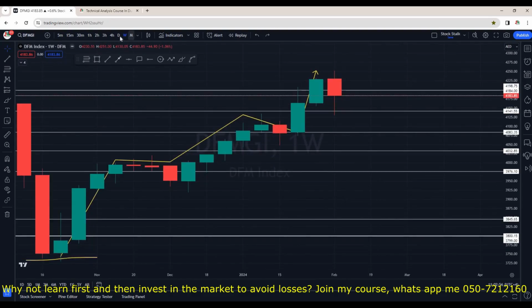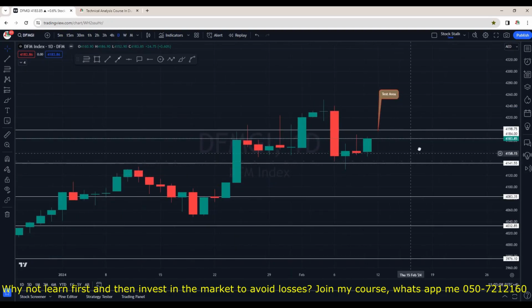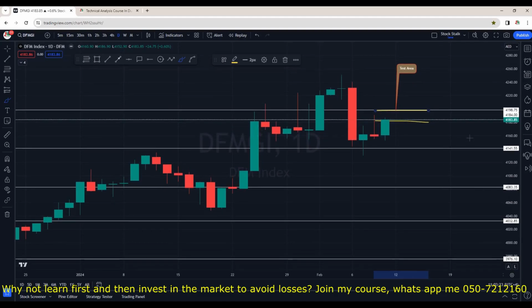Now let me go down to the daily time frame to see how the market is looking. I can see market index a bit negative. It has to go through a test area. That's the reason I have marked here. This area is between 4180 and 4200. Let me explain you in detail.